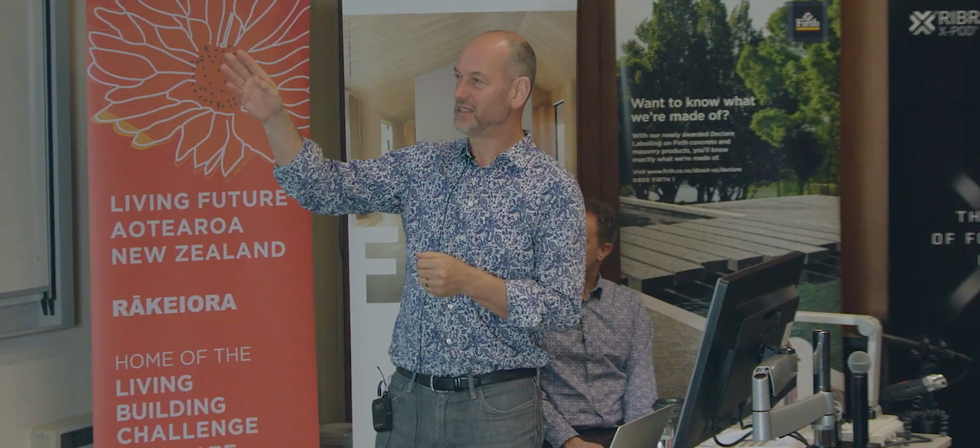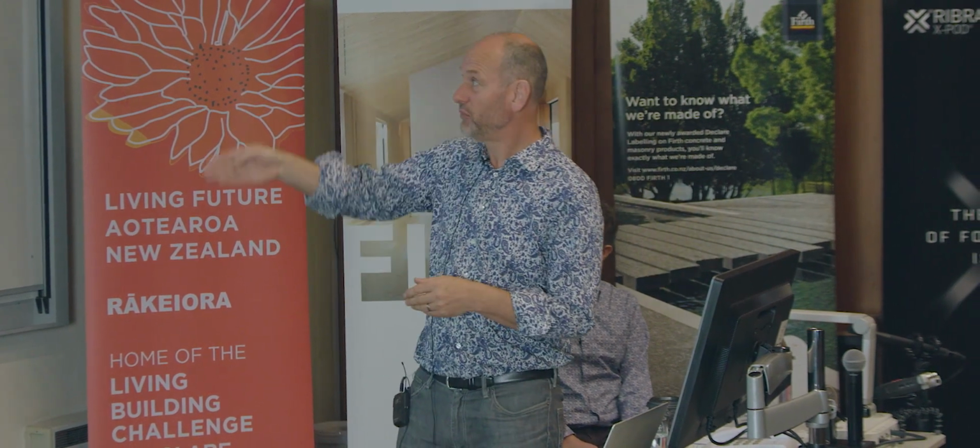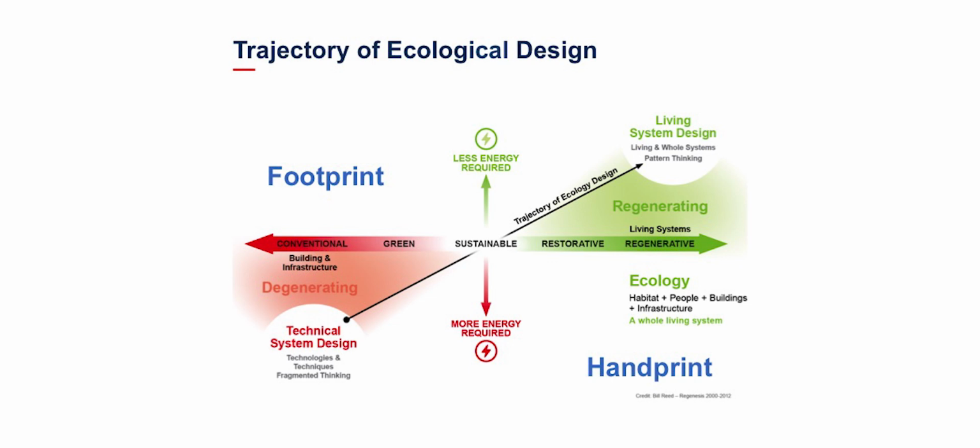It's this sort of neutral space that doesn't really exist, doesn't reflect how nature works. Then we get into restorative, and it's like, oh, we've done a lot of damage, got a lot of problems, let's fix them up. But it's very unmotivating, because somebody else caused that damage, and why do I have to put the effort into fixing it up? Why is it my responsibility?